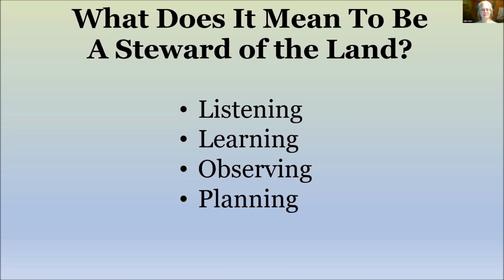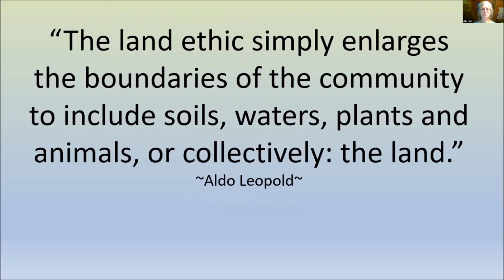And there seems to be a lot of interest in controlling invasives and encouraging pollinators, and we'll certainly be talking more about that later. So when we talk about land stewardship, we can't leave out Aldo Leopold. I hope that you all know who Aldo Leopold is. If not, just a brief overview. He is really one of the founding fathers of conservation and conservation science. He was a professor of wildlife management back in the 30s and 40s.